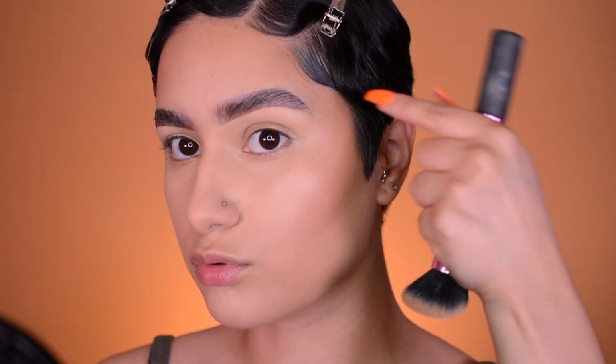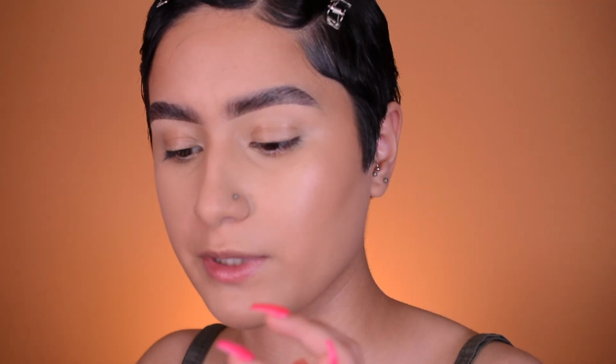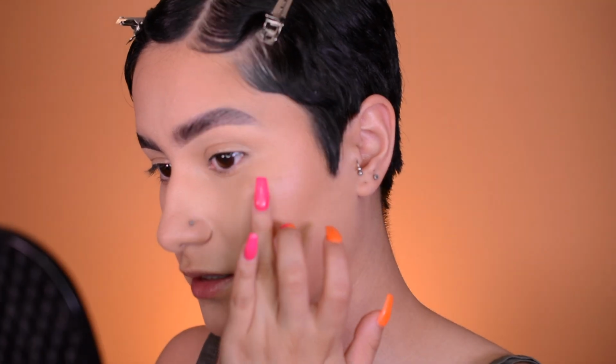Once that's down, I like to go in with a little bit of cream highlight. I like using the Colourpop Super Shock Cheek in Electric Slide. I like using their highlights because it's like a cream consistency.